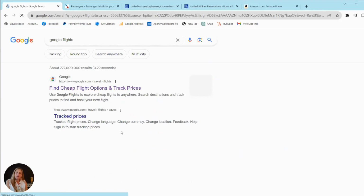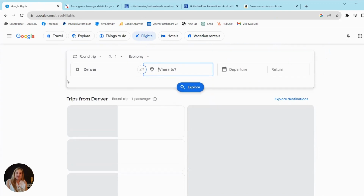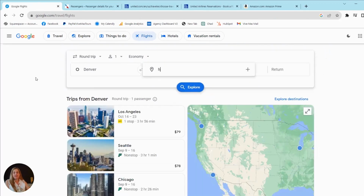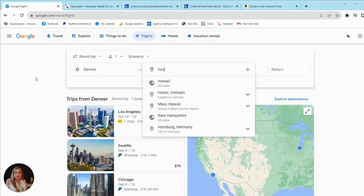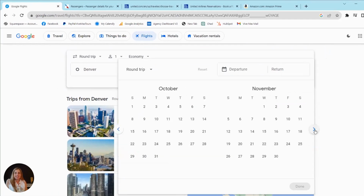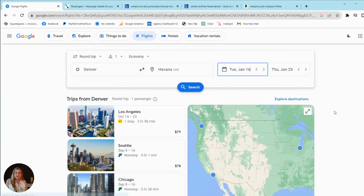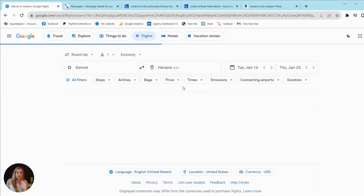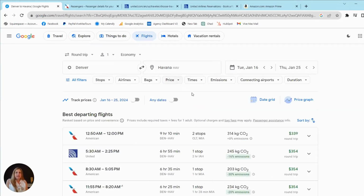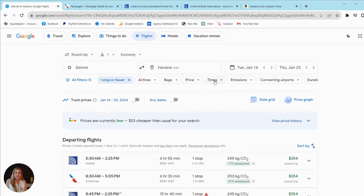Let's do another search. Maybe I'm worried about a delayed flight getting out of Denver because it's January and you never know if a snowstorm's going to shut down the airport for a couple hours. And so I'm going to put in my flight looking at, so let's go back to the dates. Let's see if I can pick a flight where my layover is overnight and I can spend the night in a hotel. So I want to do just one stop. There's less chance of planes messing things up.